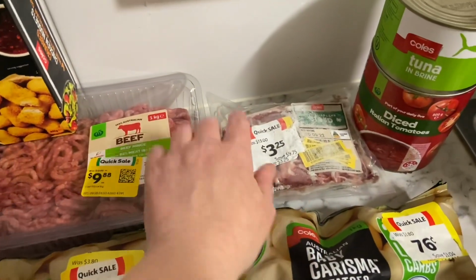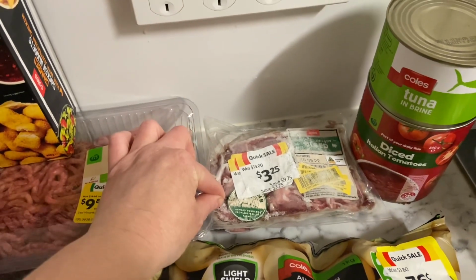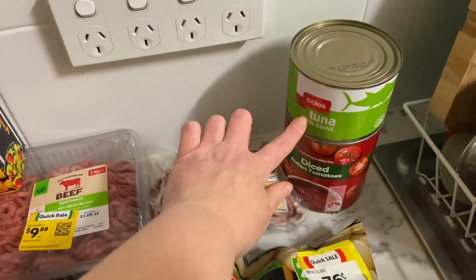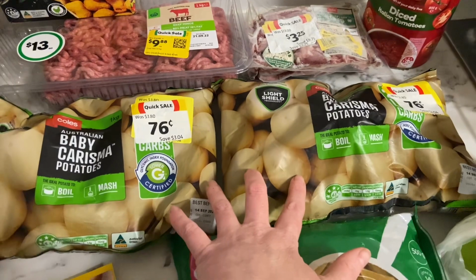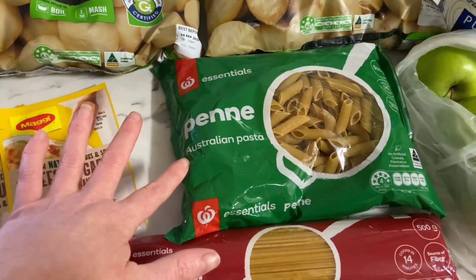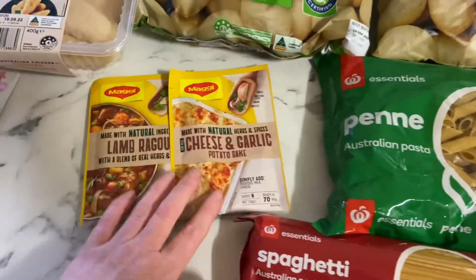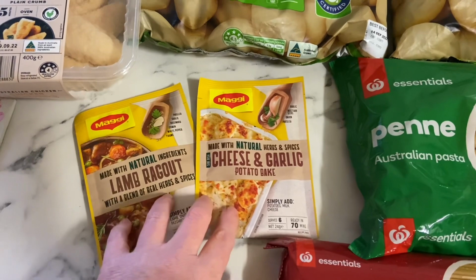I've got this lamb diced. I got that out of the freezer because I did buy that ready for this challenge. Got some diced tomatoes here and some tuna because we will do some tuna patties, because I've got these potatoes marked down. We've got the penne for the pasta bake. We've got the spaghetti for the mince. Got these 2 for clearance, 70 cents each, so that will help with our meals.